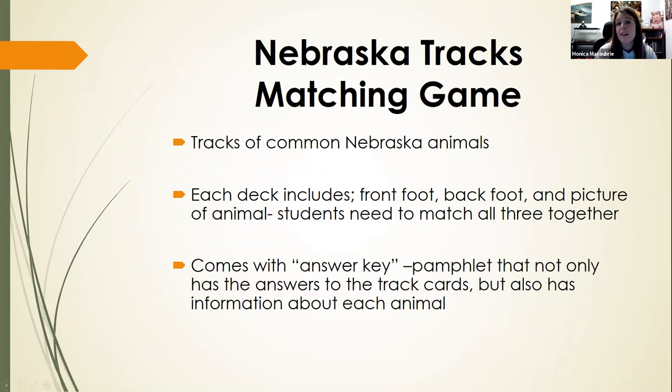All right, something else that teachers or library programs can also request is what we call the Nebraska Tracks Matching Game. So we have two different things that we can give you here. This deck of cards will have a picture of an animal on it, and then there will be the front foot and the back foot. And so it's a matching game. So if you're like, well, I don't know what a beaver looks like, we have our answer key for you here as well. So they're kind of a two-part set.